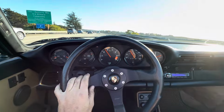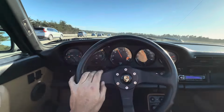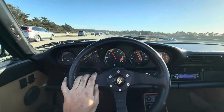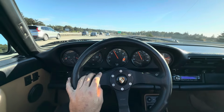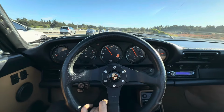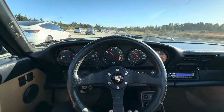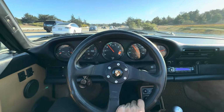For the most part, everything operates. I know the AC is still the old AC unit and it never really was charged. The guy said he never needed it. He always just took the top down on a hot day. So someone could probably try to recharge it. It may blow cold. It may not blow that cold, but it blows some air out the AC and the heater works.